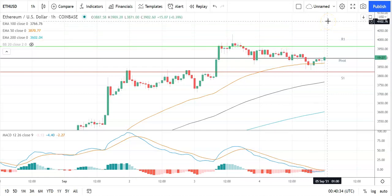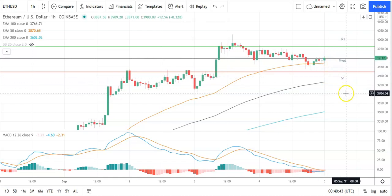Second major resistance level sits at 4033. A fallback through the pivot will bring the first major support level at 3825 into play. Barring an extended sell-off on the day, Ethereum should avoid sub 3700 levels. Second major support level at 3762 should limit the downside.